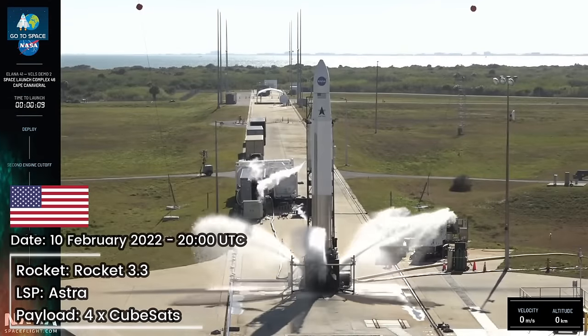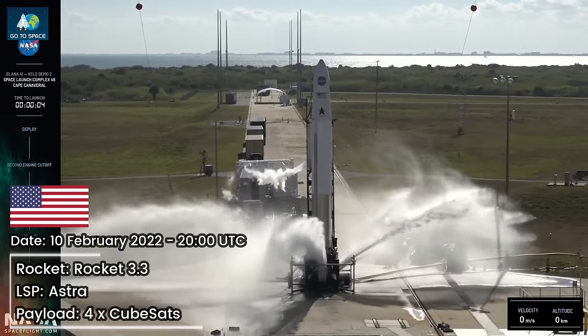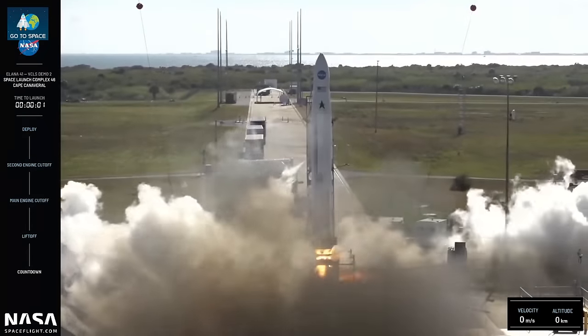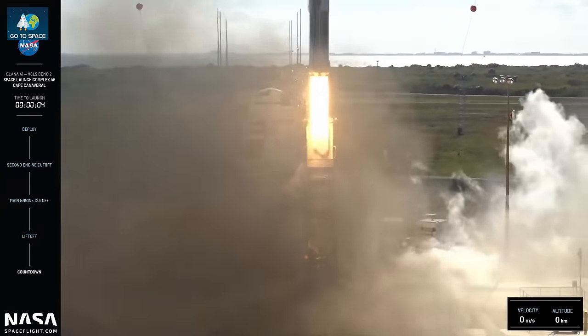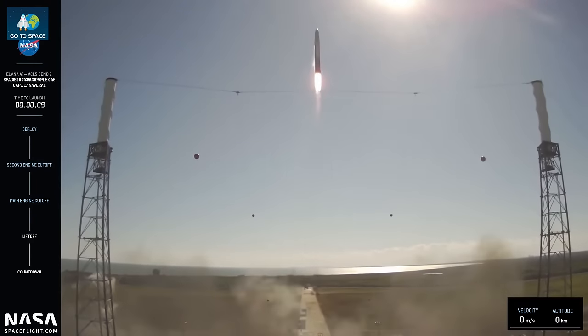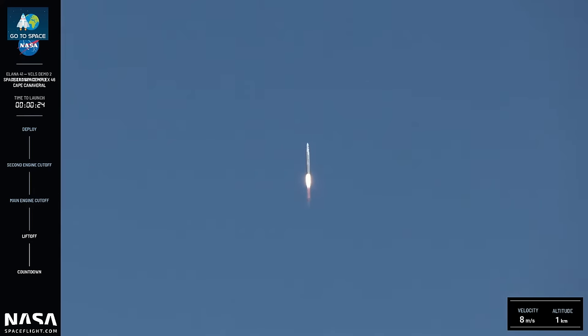10, 9, 8, 7, 6, 5, 4, 3, 2, 0. LV0008 has launched and is on its way to space. You can follow the flight milestones on the left side of your screen, as well as the velocity and altitude of the vehicle. Our next objective is Max-Q.